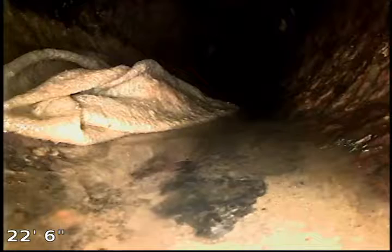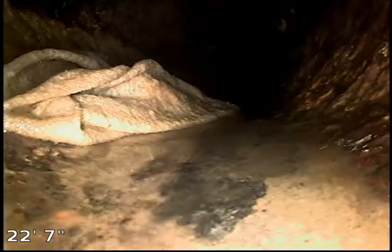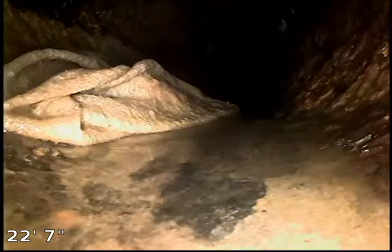Here we have a little wipe in the line. It's never recommended, even the wipes that say flushable do not dissolve or break apart, and they will snag and get caught in the sewer pipes, and they're extremely heavy as well. So those should never be flushed into a sewer system for a house.